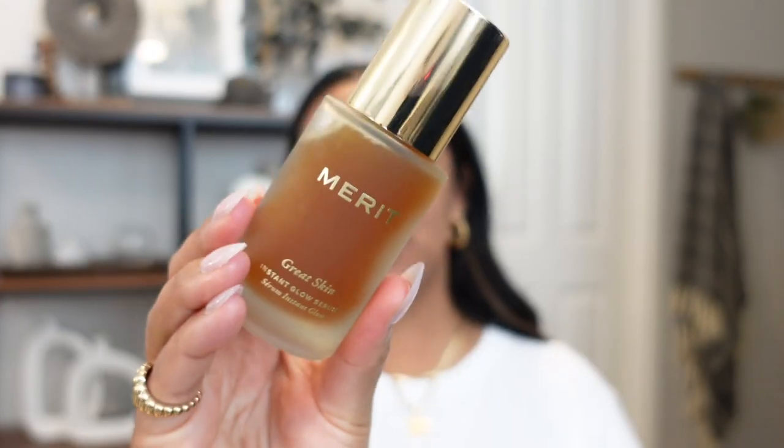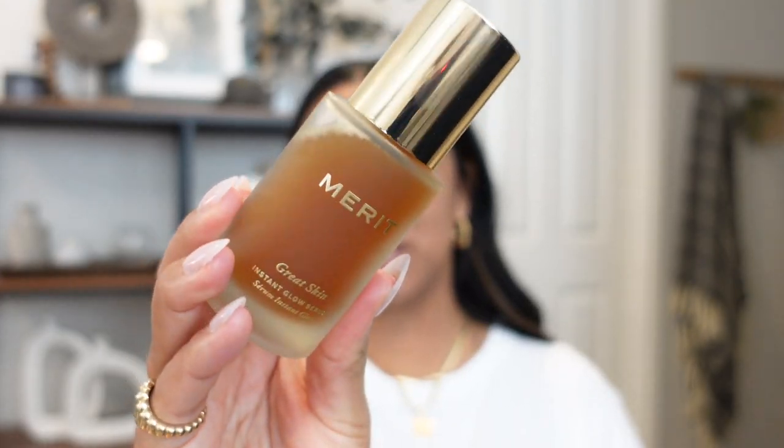But let's just talk about the packaging. Merit always kills it with the aesthetics and the packaging, but this product is amazing. It's supposed to be a great base under their complexion stick, which I do enjoy. I don't have the best shade match, I have to say, but I love this just as skincare or to layer under makeup. So that's what we're going to be doing today.